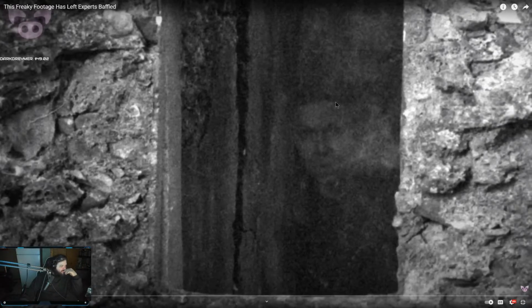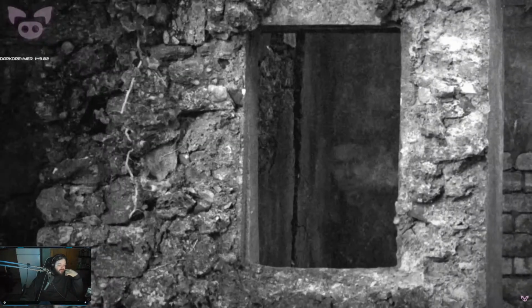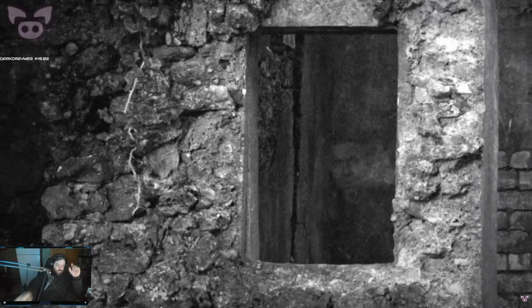Still, others pointed out that this isn't possible as there's no body to match the face. So, could this be a complicated trick from the camera, or could this entity be someone visiting from beyond the grave?